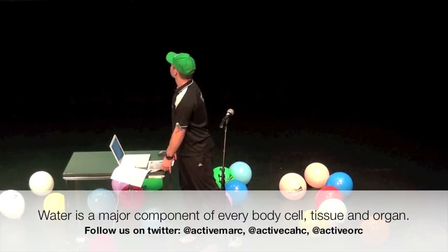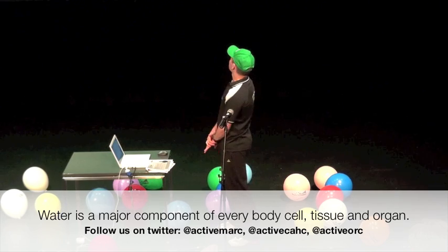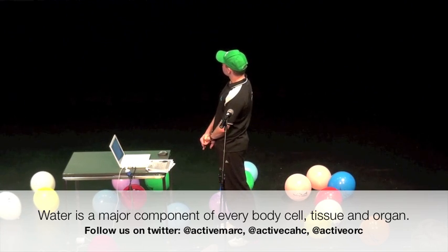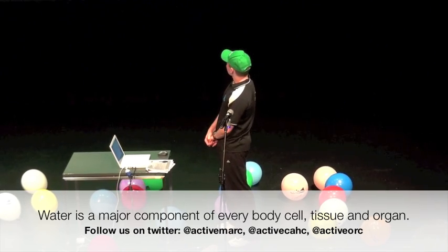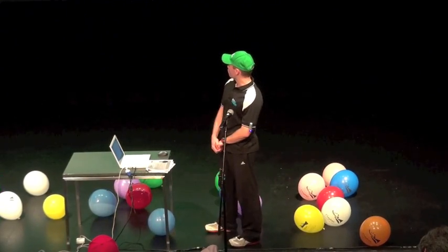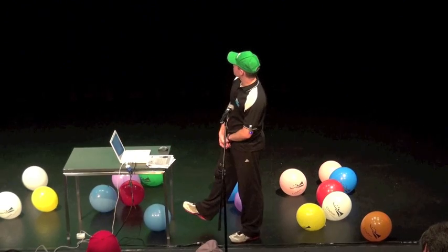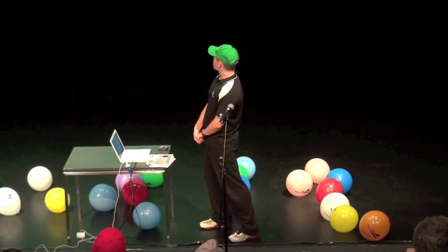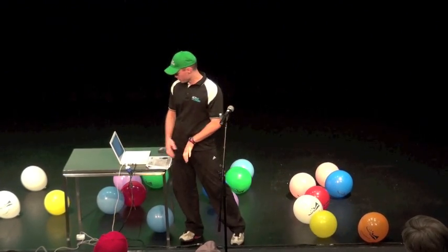First one, water. As it says, water is a major component of every body cell, tissue and organ. It plays an important role in almost every body function, including temperature regulation, transportation of oxygen and nutrients through the blood, acting as a necessary component of chemical reactions, aiding elimination of waste through urine and feces, lubrication of your joints. It's a major component of body fluids, so mucus and tears, and giving cells their shape and stability, and most importantly, why we're here, it aids in your metabolism.